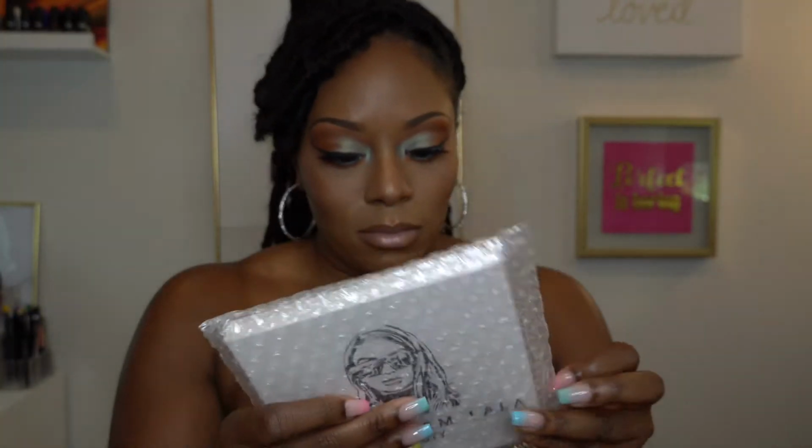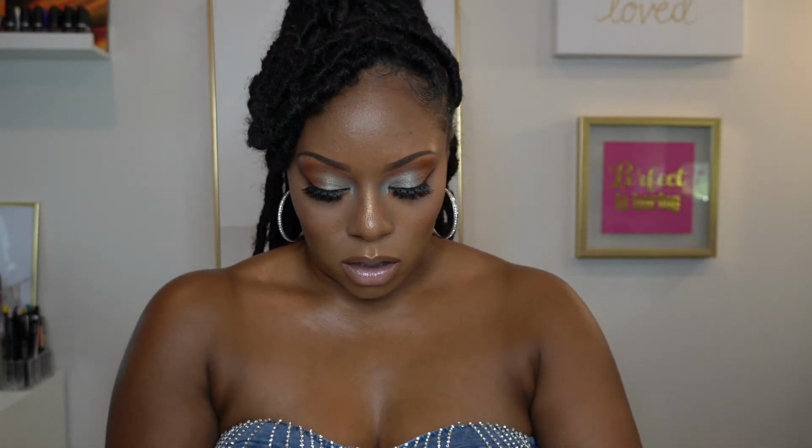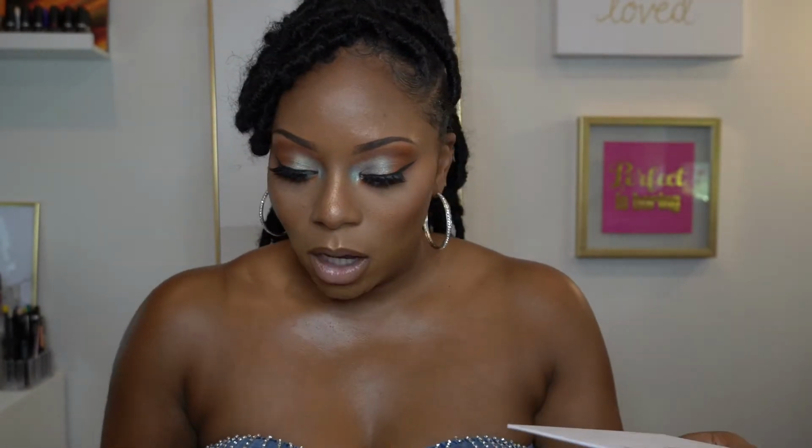Some type of palette. This is pretty cute. It says Give Them La La Beauty. Guessing it's an eyeshadow palette. I always used to get a palette in there. Okay, is it eyeshadow or is it, okay, so this is what the palette is looking like. I'm not sure if it's supposed to be a face palette or eyeshadow, so let's see. Give Them Beauty La La, the Grown Woman Palette. I'm grown. I'm a grown woman.